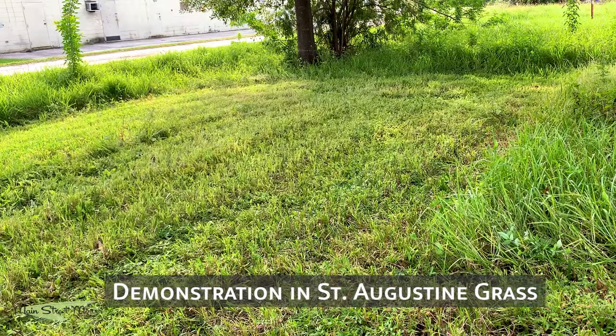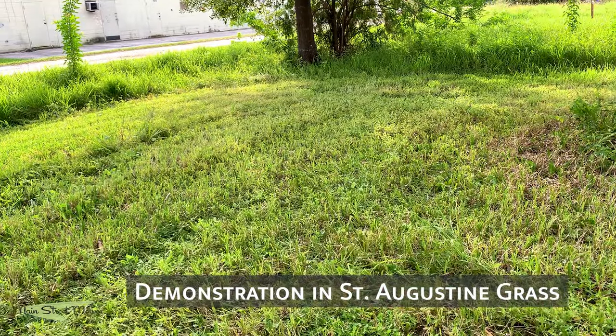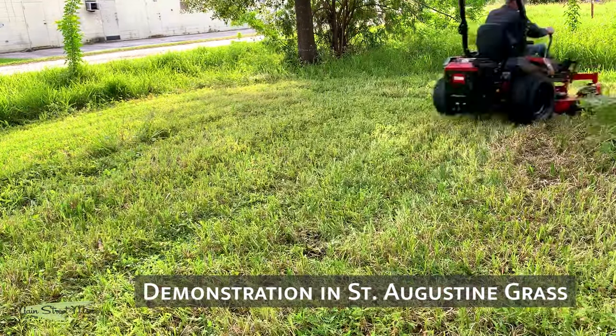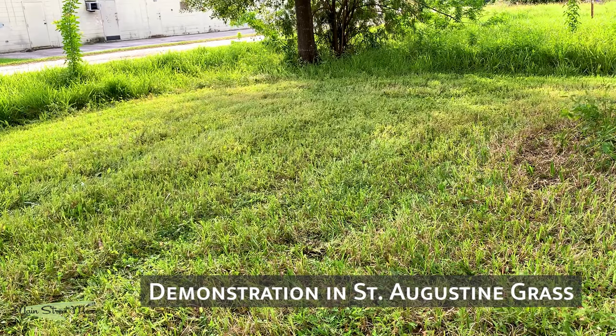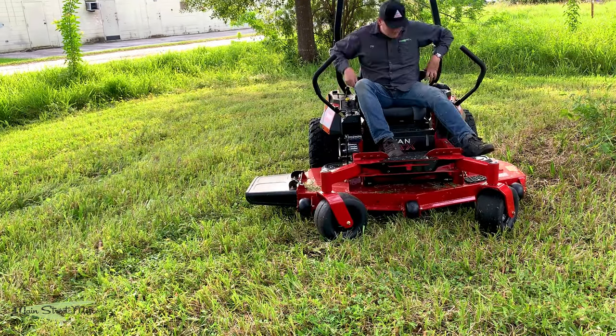Really enjoyed the mower. I feel delighted that I got to ride it and am truly impressed with its ability and its skill. And just, I feel like it's a well-sorted, well-engineered machine and they've done a good job. Toro, you knocked it out of the park once again.